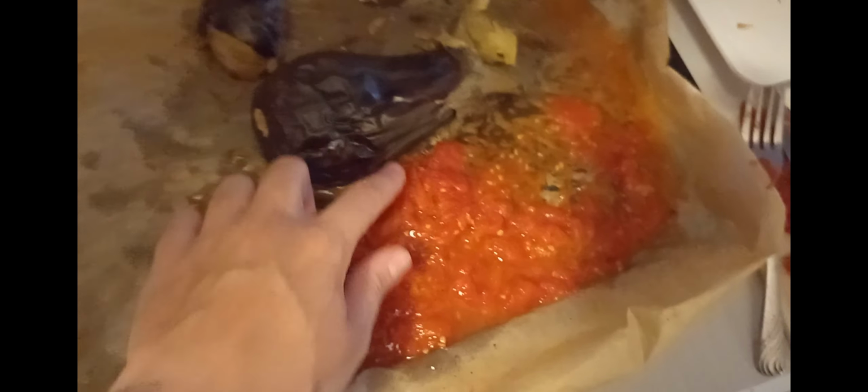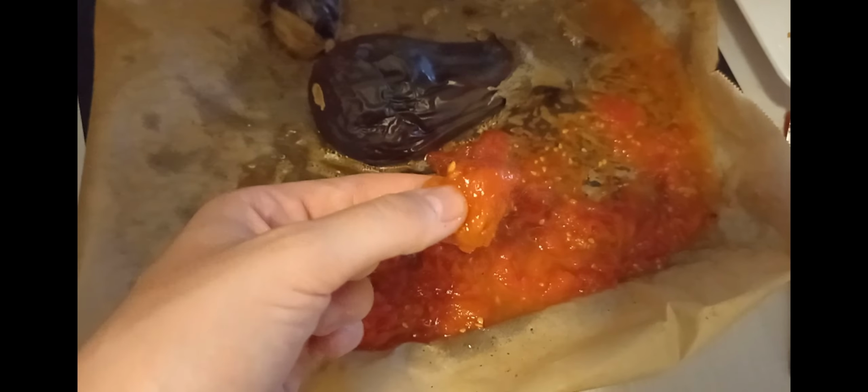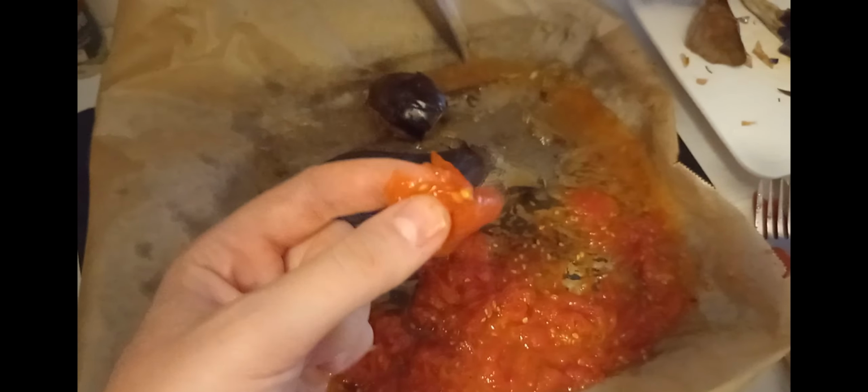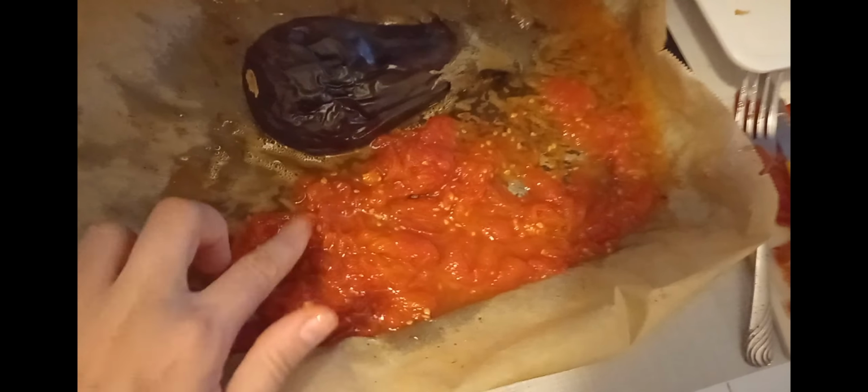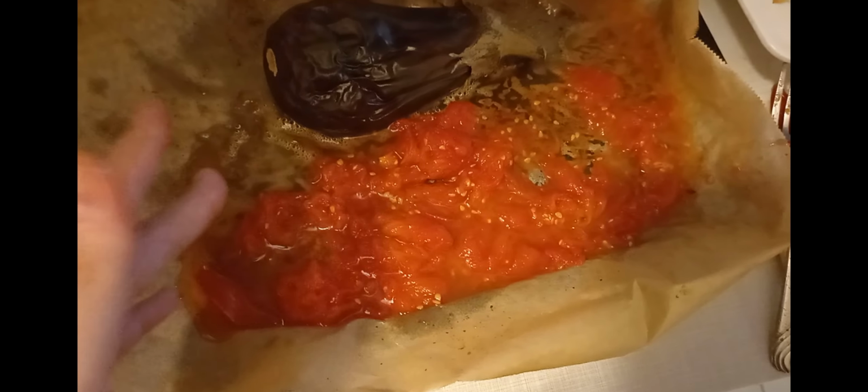The peeling is hurting the fingers. This is how the tomato should look after you peel them. They should be very mushy, almost like a soup, I would say. Not soup, but puree. The same with the eggplant. Very mushy. Careful, hot. Ouch.